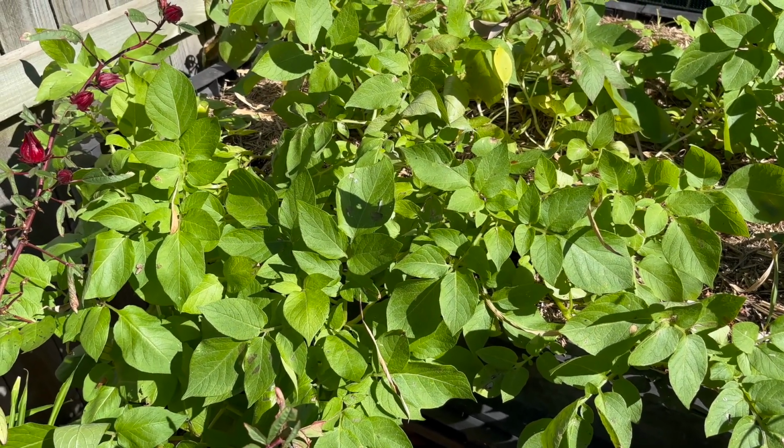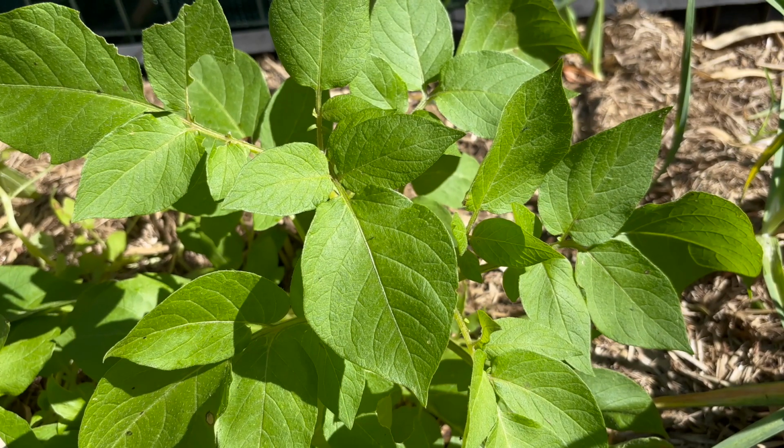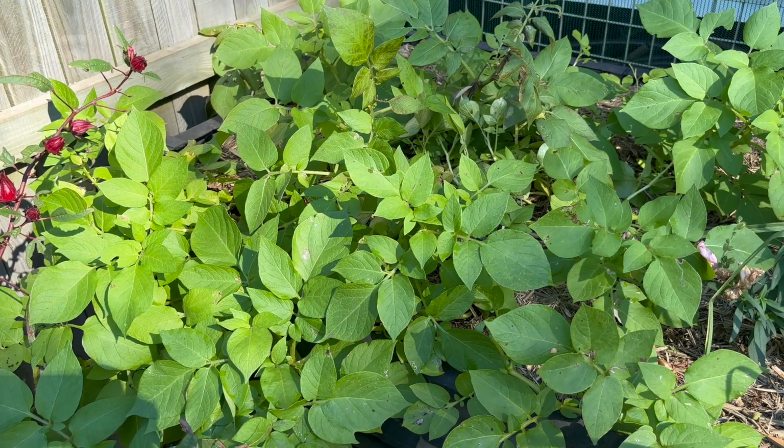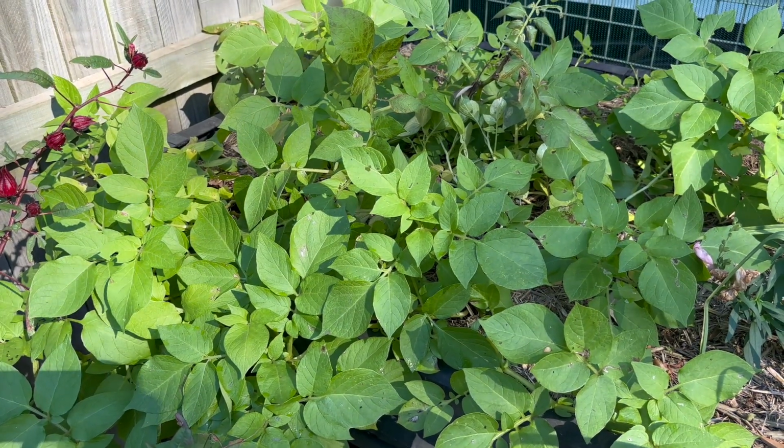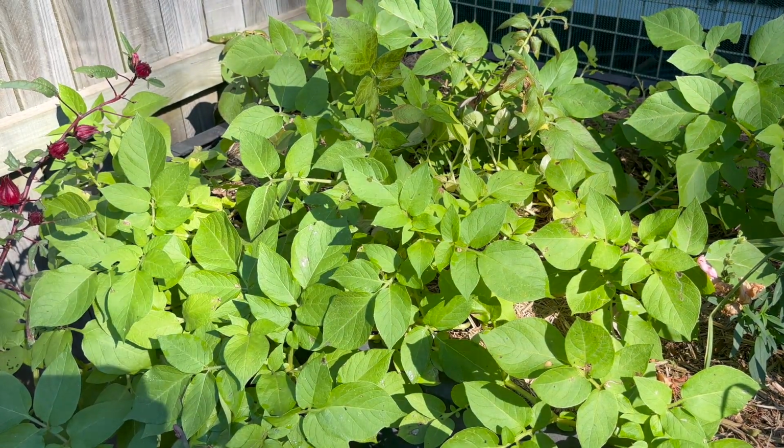I did find that rats were digging into the beds and actually eating the seed as it was growing. It didn't seem to affect the plants as they'd already taken root, but I'm wondering if that has affected their growth, so we'll see how they go.